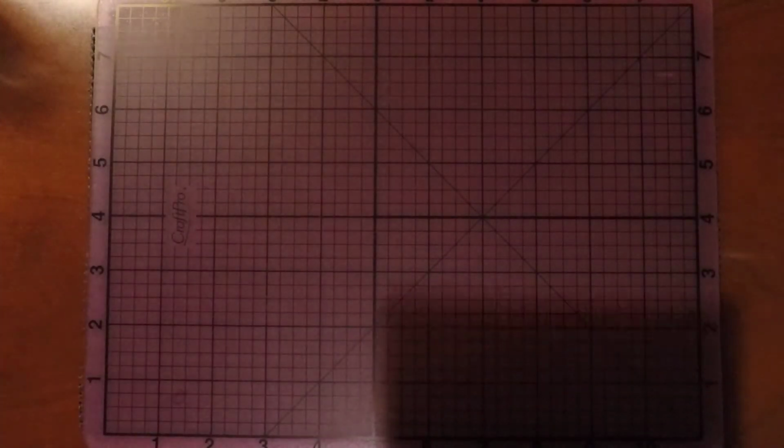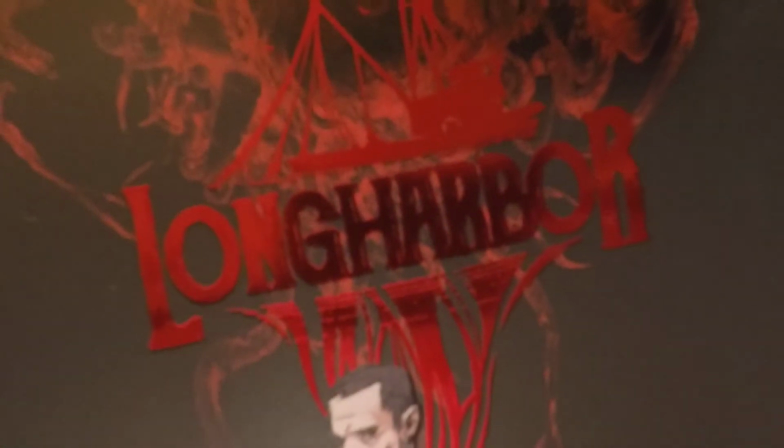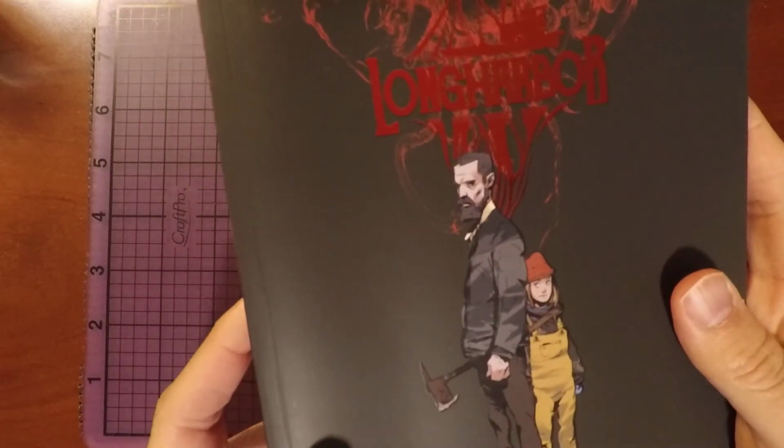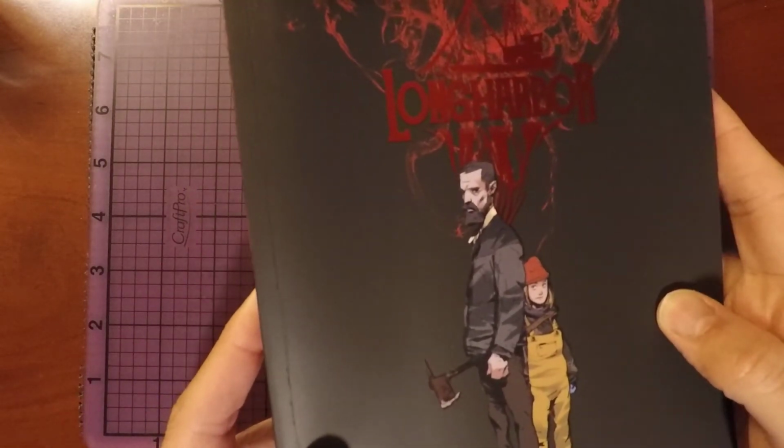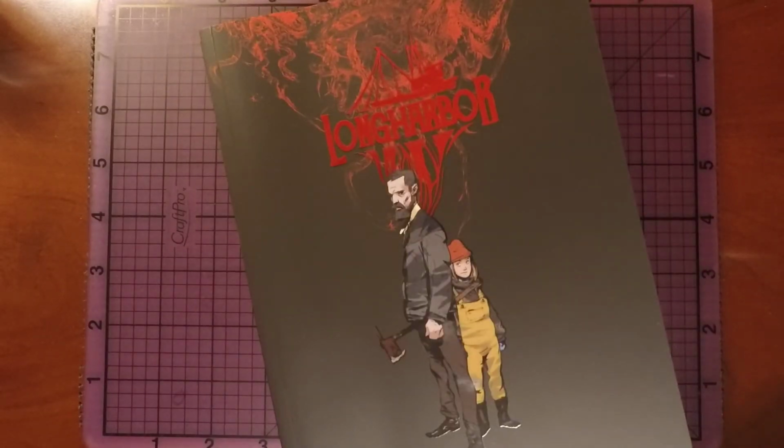So, what is the story about? The story is about this expedition. They go to this place called Longharbor. You might have guessed it. This dude's the main character. That's his daughter, and they go to Longharbor to investigate stuff. It's a place where something bad happened, and when I say everything, I mean everything is dead, and things are weird. Things are bad, and they're kind of just scoping the joint out.